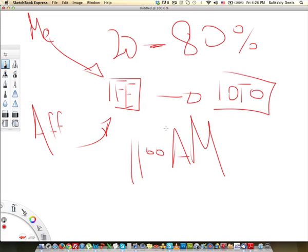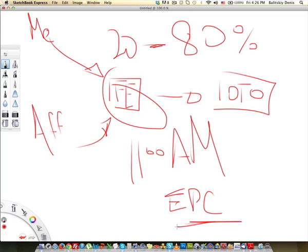Okay, so the affiliates are not only interested in the product, the affiliates are also interested in the EPCs. Okay, how much do they earn per click? So for instance, if an affiliate sends 100 clicks and the EPC is $2, and this is the average, he's going to be making $200 from 100 clicks. So that's why affiliates are so interested in that.